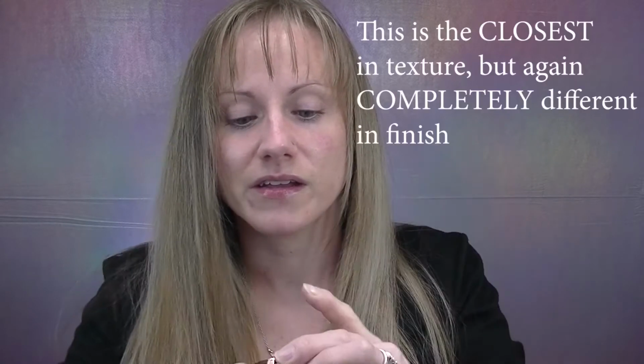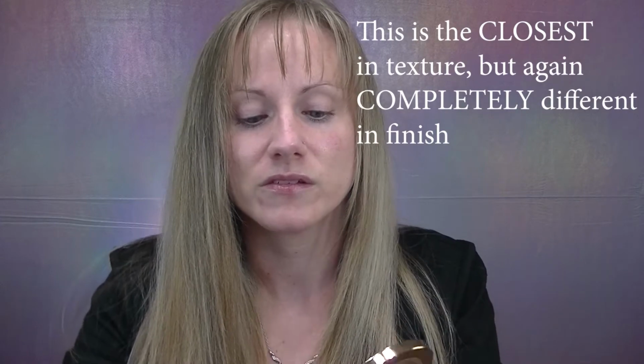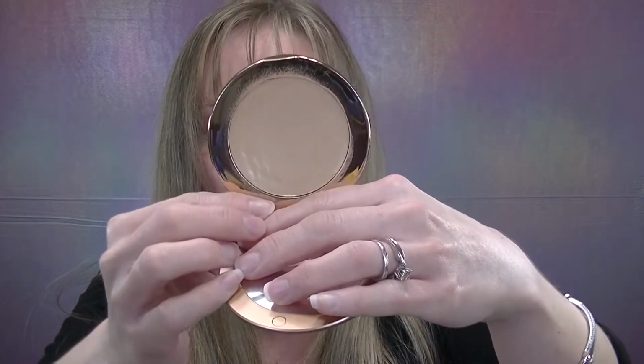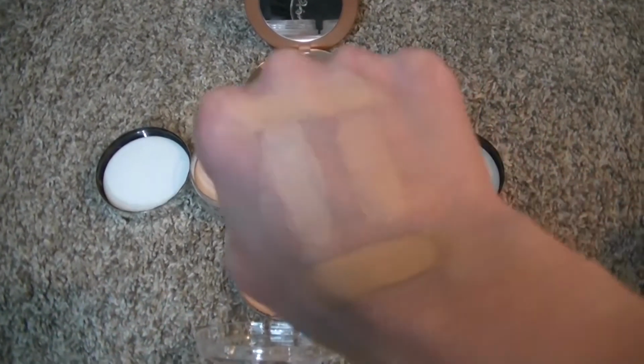Now, the other swatch comparison I have for you is by the brand Stila. This is called the Tinted Moisturizer Skin Balm. So this is a balm, as I just mentioned. However, I do find the texture of the Stila balm is much more similar to the Wayne Goss than the KVD Good Apple foundation.